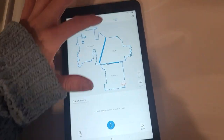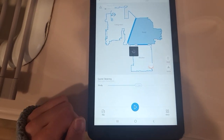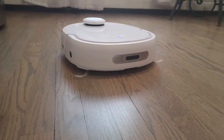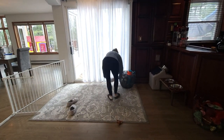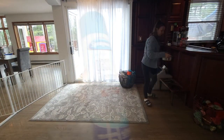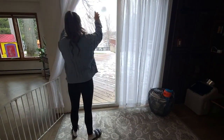So here I'm just going to be sending out my Narwhal T10 vacuum to mop and vacuum the dining room while I am cleaning up on the other side of the gate. I'm going to be picking up the dog stuff, cleaning his bowls, and giving the floor on this side a good scrub down along with the windows, because I have a Newfoundland.